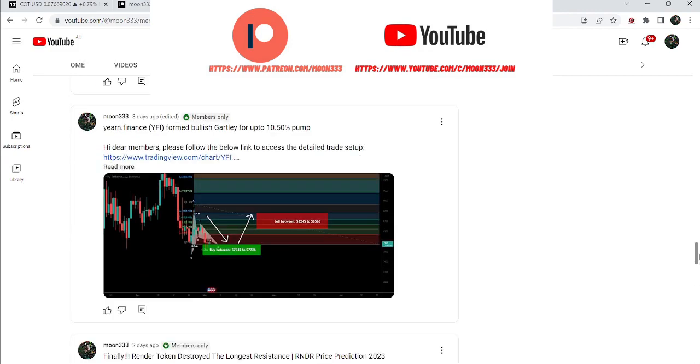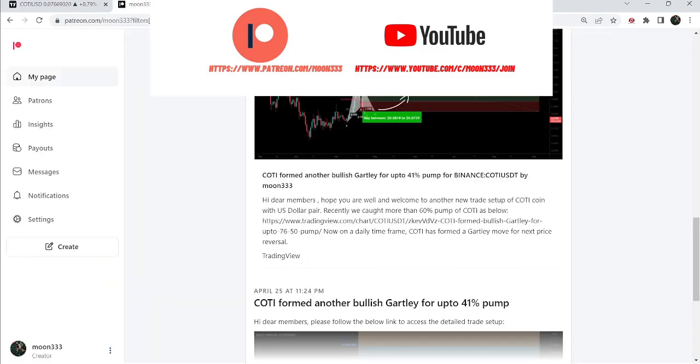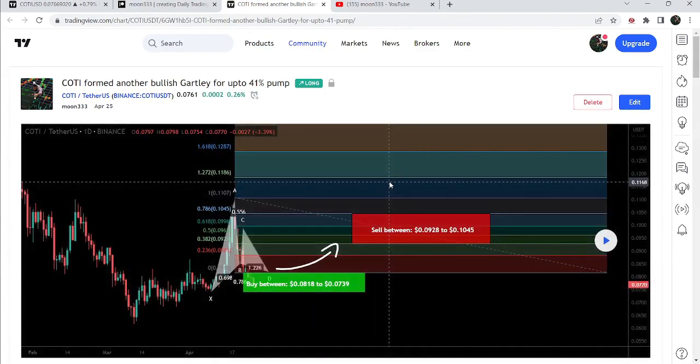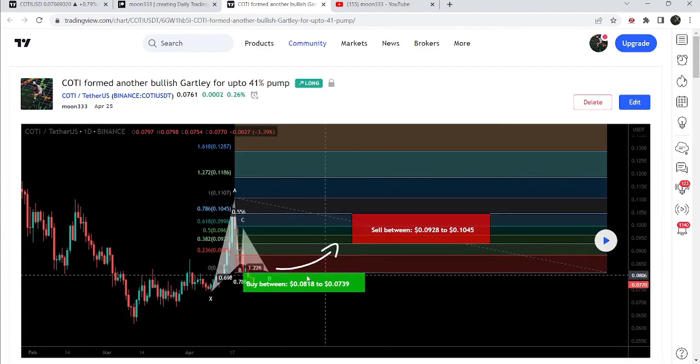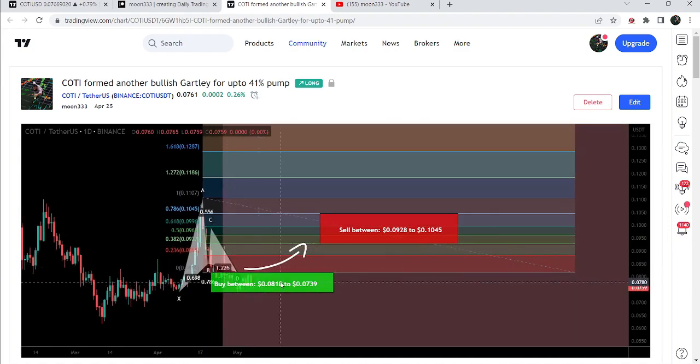Let's start the analysis. First of all, let me begin with my most recent trade signal for CoTi that I shared a few days back on 25th of April 2023 with my members. That was a harmonic bullish reversal Gartley pattern that CoTi formed on a daily time frame chart with the US dollar pair. If I play this chart, you can see that the price line is still moving sideways inside this buying zone, and I'm expecting that soon it can start the next price reversal from here.